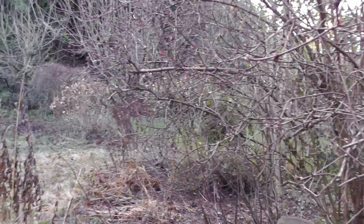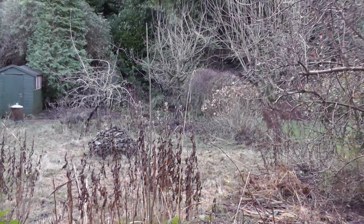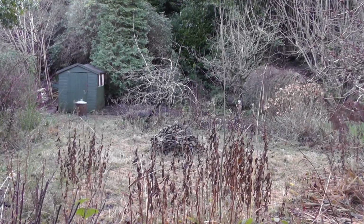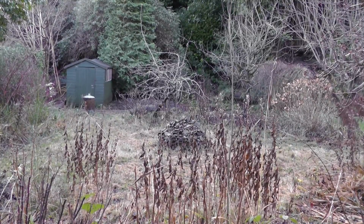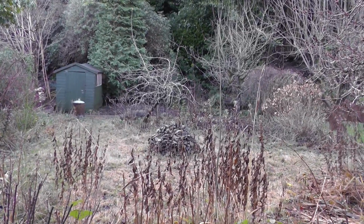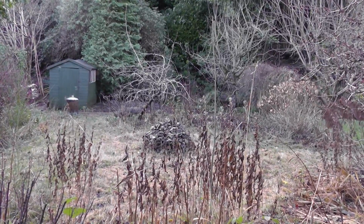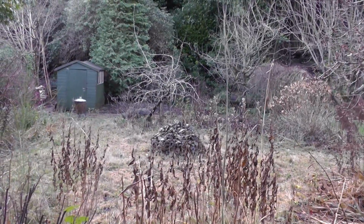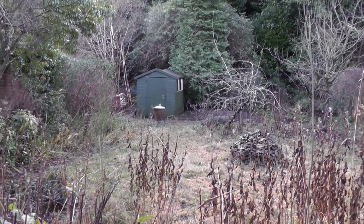Now we get our first view of our meadow. This is something we've cleared and seeded over the past 3 years, and last year it really came into its own. You'll be amazed how this looks in the summer. In the middle we have one of our cairns. We've built cairns in several places because it's a great way to get rid of the rocks we find as we're digging through. The soil here is very stony. It's easy to dig, but there are a lot of stones and rocks in it. That's the garden shed.